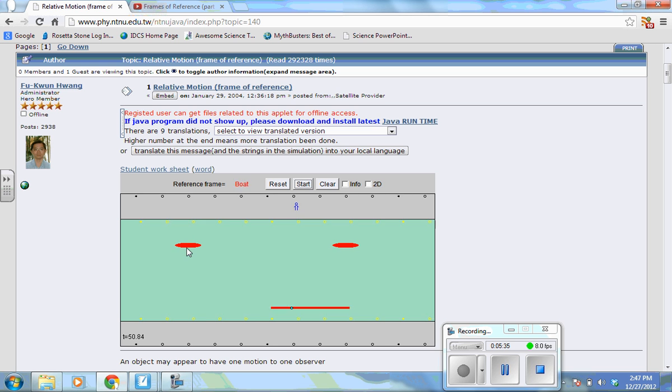Finally, I'm going to move my frame of reference to the boats. As you can see, when you're on the boat, the boat is no longer moving, but the ground and the man and the river are all moving behind you at a really rapid pace. So it just goes to show you that frame of reference has a lot to do with how we consider motion.